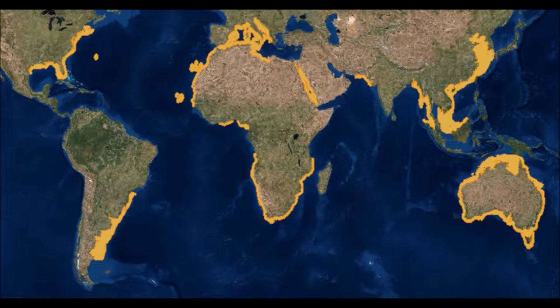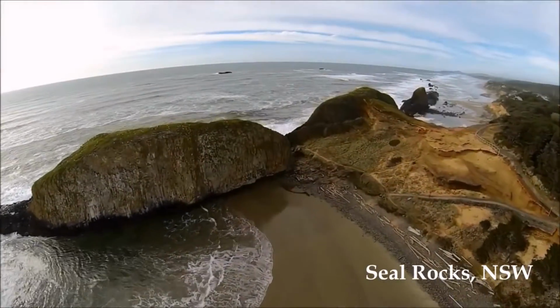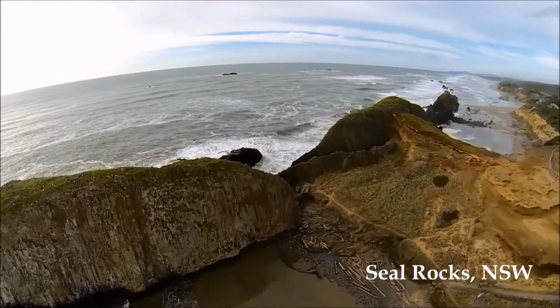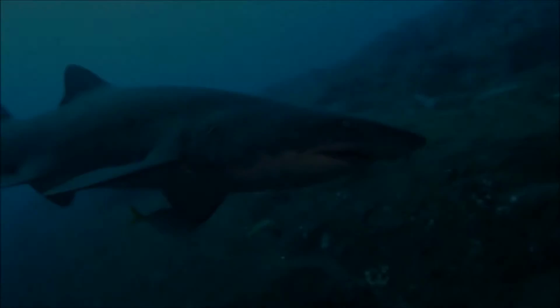Grey nurse sharks are distributed in subtropical and temperate waters in the Atlantic, Mediterranean, South Africa, and the coasts around Australia and Southeast Asia. In Australia, high populations of these sharks are known to reside at Seal Rocks and Southwest Rocks on the north coast of New South Wales.